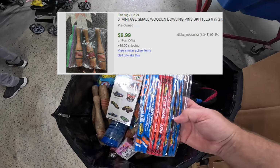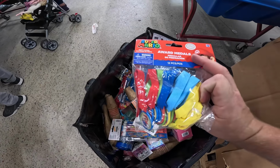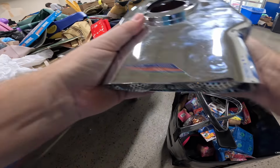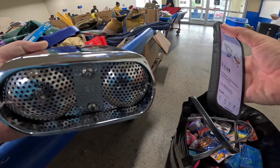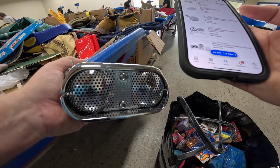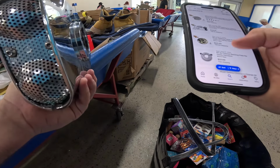Found a bunch of Hot Wheels stuff for a Hot Wheels party. Little sunglasses, pencils, tattoos, some Mario Kart, award medals. I found this guy. It's metal, and it has a little thing on the side. Obviously I had no idea what it is, so I used Google Lens. And turns out it's a V-Charger air cleaner kit for a Harley Davidson, or just the charger itself. It's kind of hard to find exact comps.